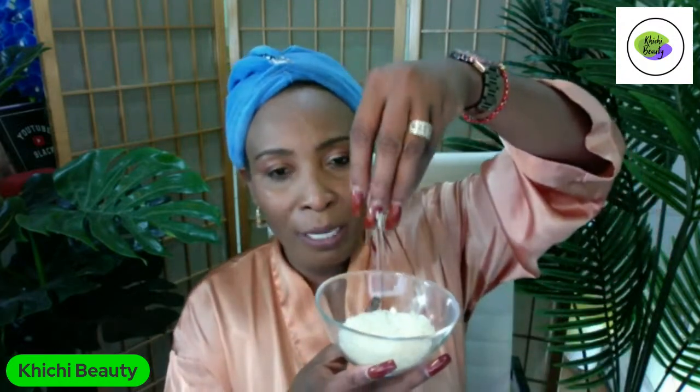So let me just show you right now, guys, because people like this part of it. I have some more little educational stuff, but let's talk about this. Take a look at this. This is rice, and this is white rice, but you can use any kind of rice you have. This makes a great exfoliator for your skin, a simple ingredient that some of you have in your kitchen.